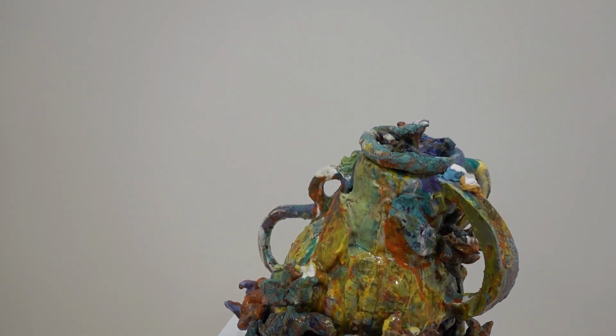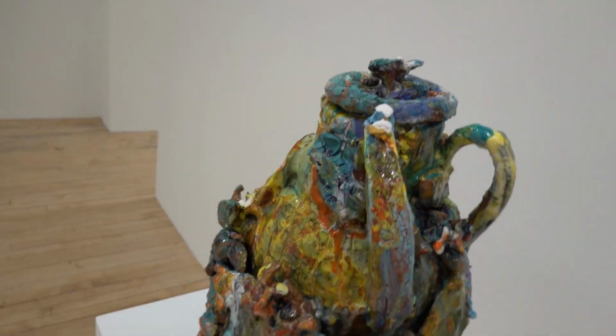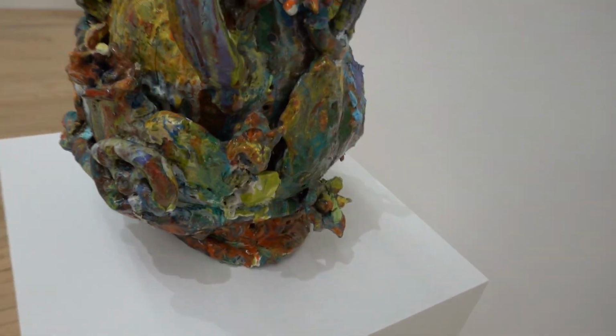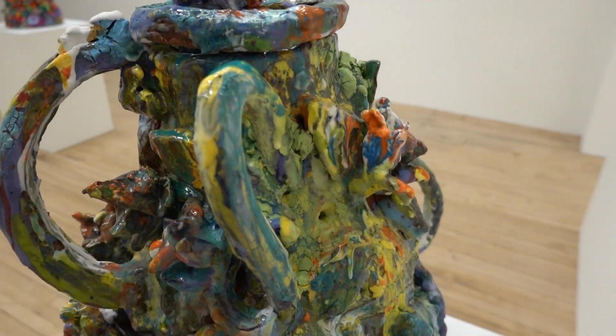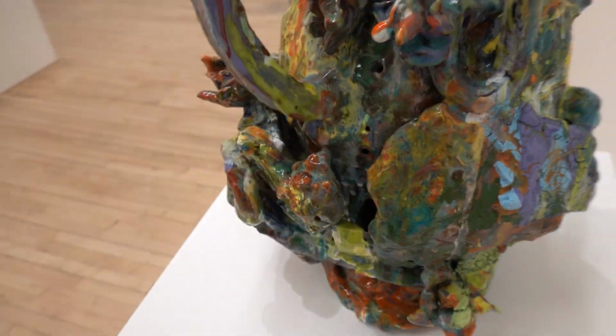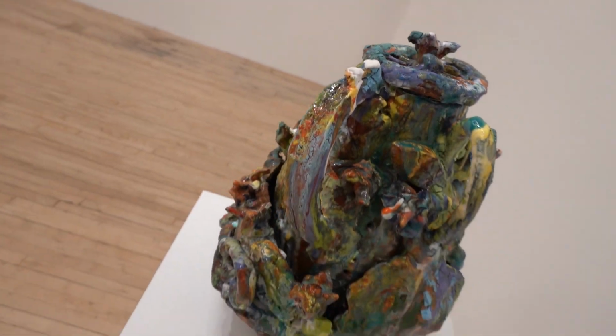This is titled Women Lounging 2025. Okay, so this is more straight ceramic. I can see the glazes, which are pretty nice. There's a little oil paint. What does it say? This is straight ceramic. Okay.